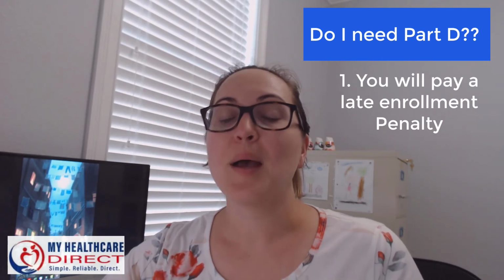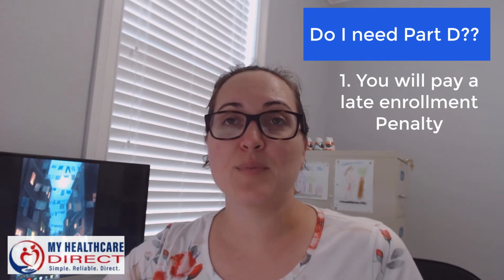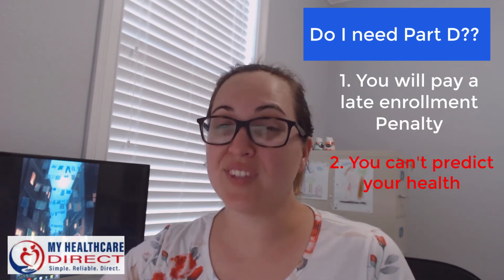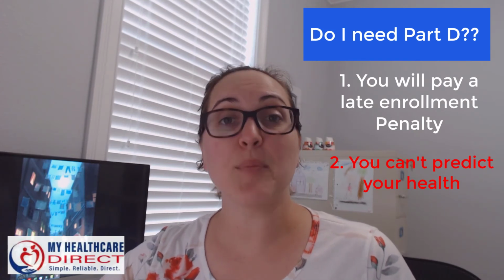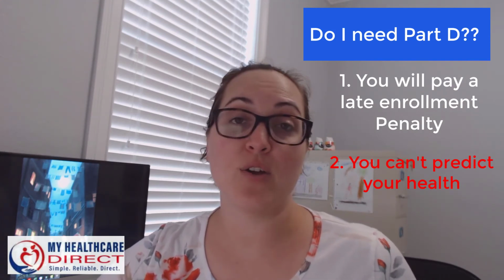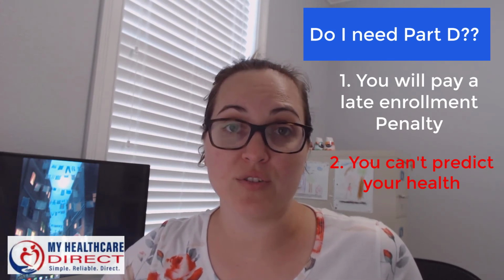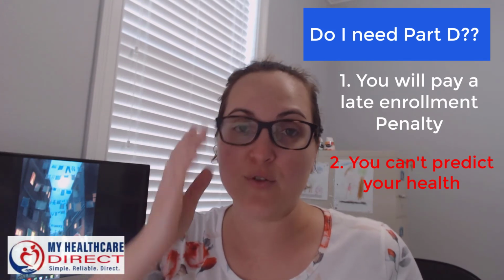But the second reason, and in some cases the more important reason, is because we don't have a crystal ball and we cannot predict what our health is going to be like in the future years to come. Most people tend to not get healthier as we get older. So if you decided to skip on getting a prescription drug plan and then at some point during the year something happens and now you are taking prescriptions and you don't have any coverage at all, you could be incurring hundreds and hundreds of dollars in prescription drug costs that you shouldn't have to pay if you had a prescription drug plan.